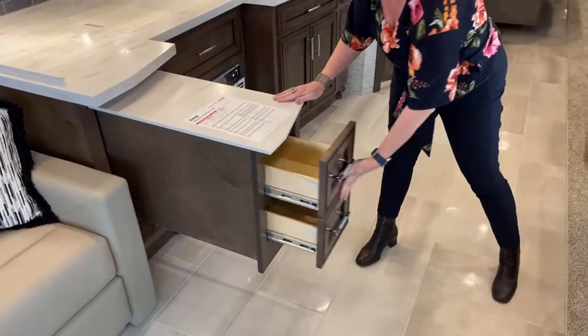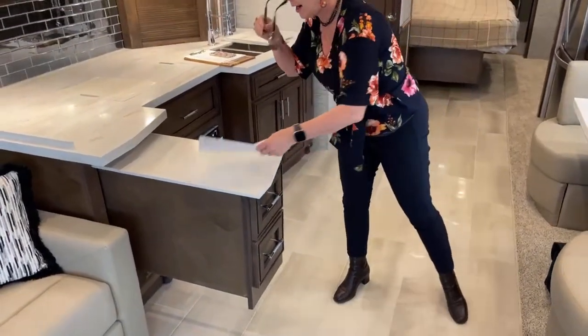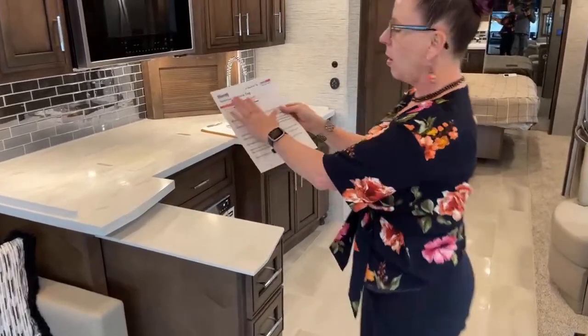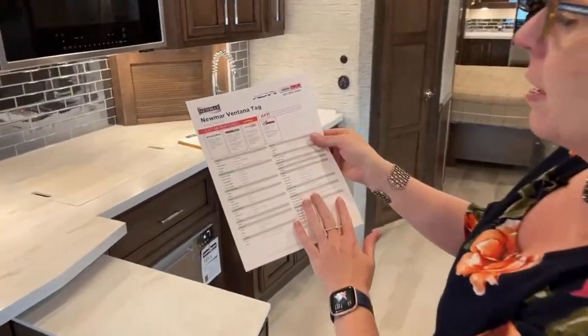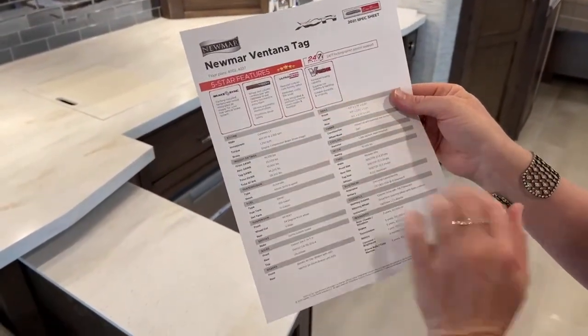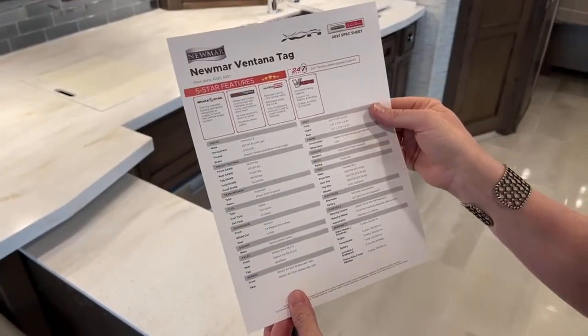And this is just a nice feature that you'll find in the 4037. I do have this out here, and I have it out on purpose. I can send this sheet to you. It has all of the features that we have here, but really important, Brake Sync and V-Ride. These are two features that are going to really change the way that your RV handles.